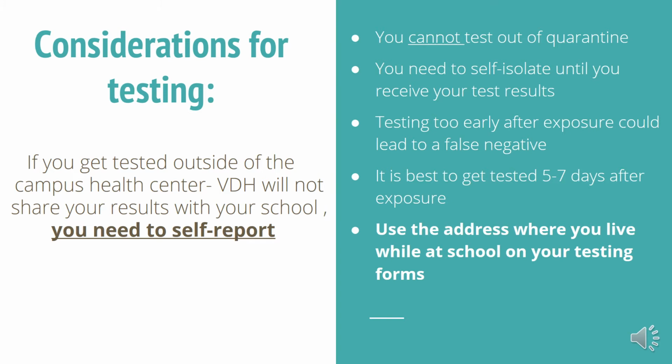And because the health department cannot share your results, which are considered to be private health information protected under HIPAA, we can't share your results with the university, and not only the university, but anyone. So whether it's your employer, your friends, any organization that you're a part of, we cannot tell people that you tested positive unless you give us consent to do so. If you do not give us consent, all we can do at the end of the day is notify your college of the number of new cases for that day. But that is it. We can't let them know that you tested positive. So this is important because it means you need to self-report if you test positive.